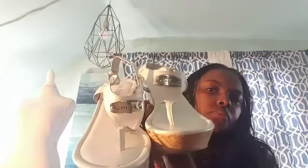Another name brand item that I picked up yesterday is this Guess sandal. And it's a natural wedge, and it's a 7.5. I paid $4.99 plus half off, so these were about $2.50. Great find. Just a cute little summer Guess sandal.